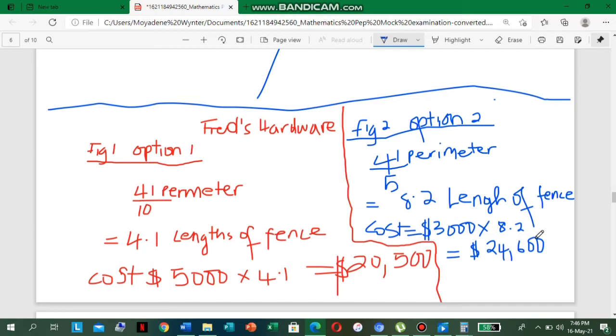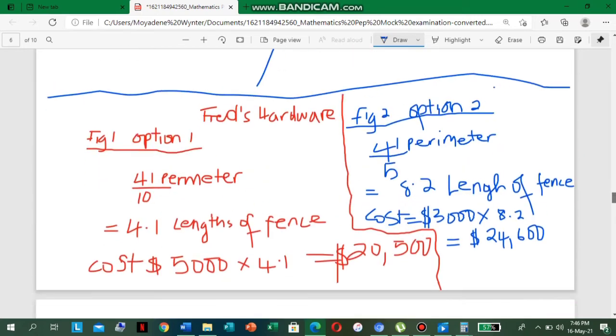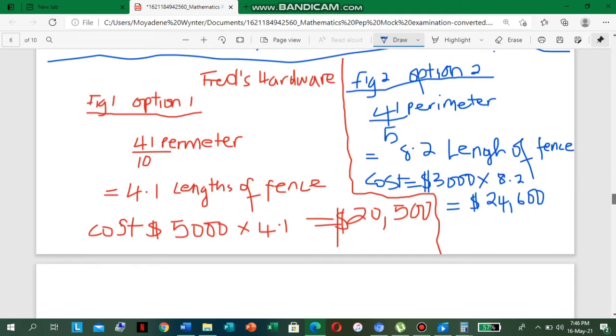All right. So we would work with figure 1, option 1 for Fred's Hardware because we would pay $20,500. All right, in figure 2, option 2, we would pay $24,600 if we choose figure 2. All right, so we're working with the cheapest because we have a budget to maintain.